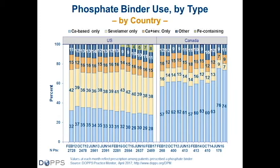Again, this is another dramatic slide showing the difference in phosphate binder used by countries. The blue bars are calcium-based binder use exclusively, where if you look in the U.S., that's roughly 1/3, whereas in Canada, it's roughly 2/3. So 2/3 of our patients just take calcium binders, whereas sevelamer, or Renagel, has made significant inroads in the U.S. population. There is another roughly 1/3 where Renagel use is low and probably falling in Canada. And in some patients, combination therapies are being used, but really Renagel is a small player in Canada.